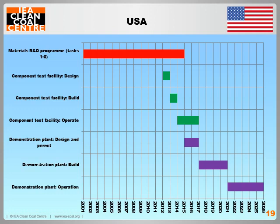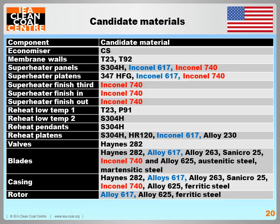Some component testing in existing boilers has been completed, which has led to the code approval of Inconel 740 for use in boiler components. Preliminary designs for a demonstration plant with a list of candidate materials have been completed. The program is now preparing for a large-scale components test facility. Again, nickel alloy 617 is popular, along with nickel alloy 740.